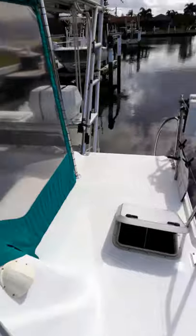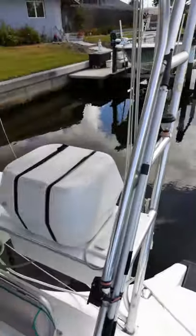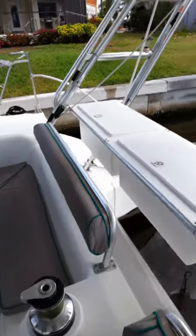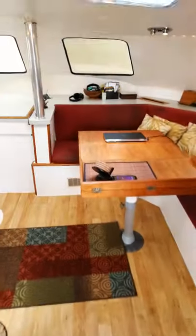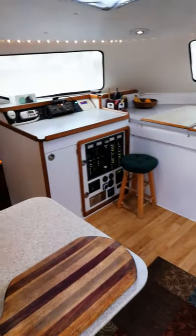Stepping around the port aft cabin hatch and into the cockpit. View into the saloon. Quick look around the saloon. Nav station and settee. Teak table. Stepping down into the starboard hall.